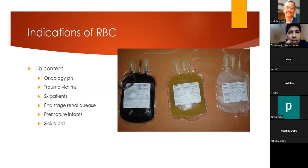And they've also found that in spite of giving blood, the oxygen delivery is not going to improve between 7 to 10. So that's the reason you should wait and not jump or be in a hurry to transfuse patients, especially in wards when we see chronic wounds and all. You're like, oh, let's give blood, the wound will improve. It doesn't.